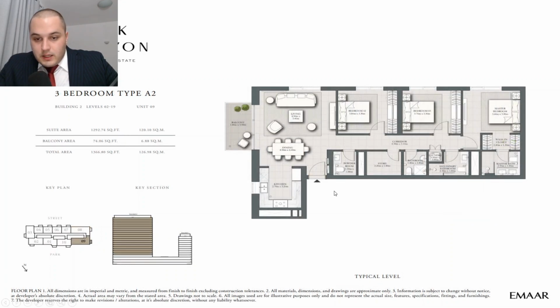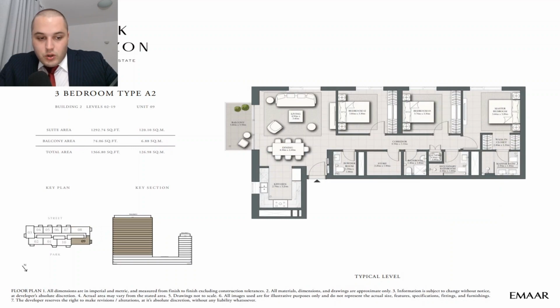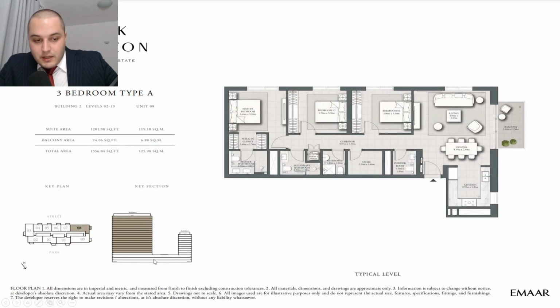This is a type A2, which is pretty much the same. It's slightly bigger, 127 square meters, 1 square meter bigger. So the difference between them is actually the position.